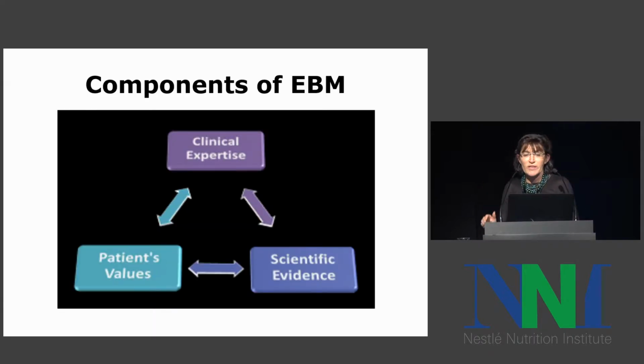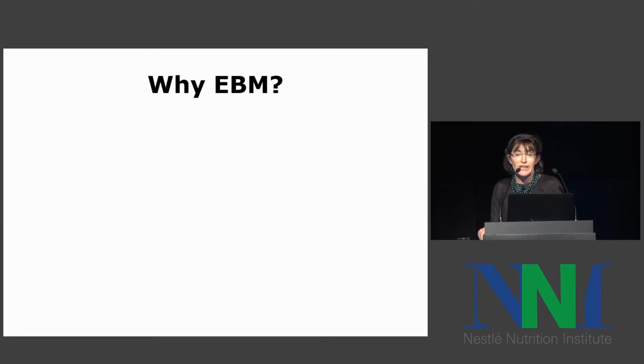And here are the components of evidence-based medicine. It's an integration of a few elements: clinical expertise, scientific evidence, and patient's values. All three are needed in order for us to say we are practicing evidence-based medicine.